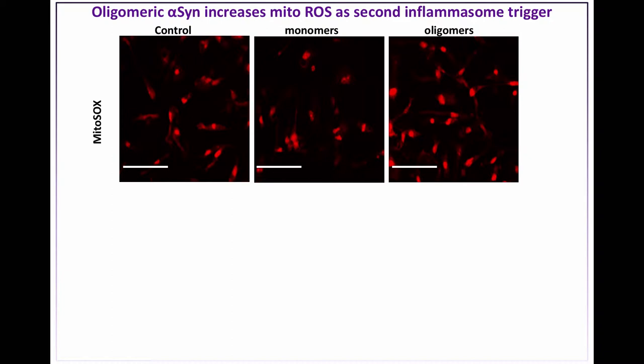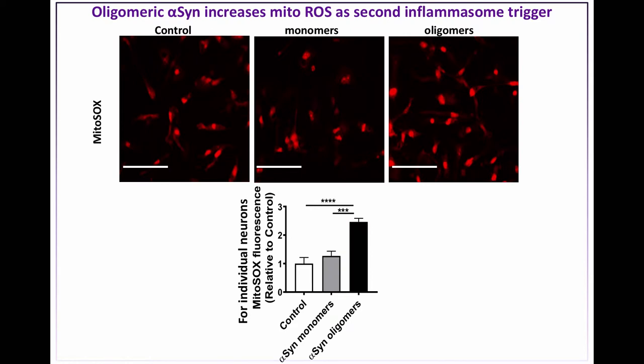Finally, I mentioned reactive oxygen species, so we have a fluorescent dye, MitoSOX, that's selective for mitochondrial-produced reactive oxygen species, and lo and behold, not the monomers, but the oligomers generate a lot of that, as shown by more intense fluorescence quantified here. So we're producing all of these secondary markers out of the mitochondria that we know incite inflammasome activation.